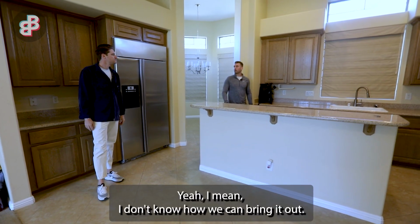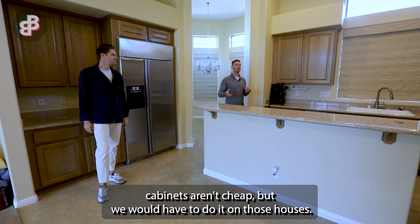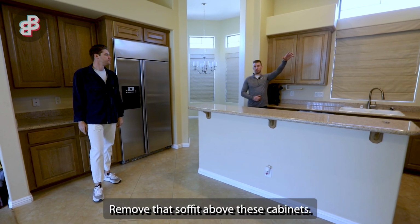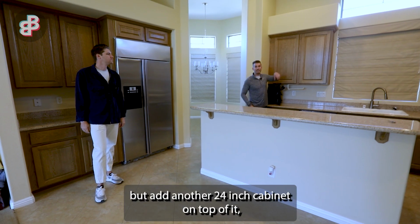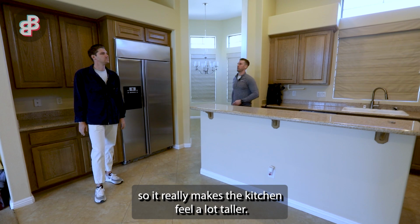I don't know how we could bring it out. One easy thing that we could do that's budget friendly, you know, cabinets aren't cheap, but we would have to do it on this house, is remove that soffit above these cabinets here. We'll put 42-inch cabinets in, which is what's here now, but add another 24-inch cabinet on top of it, so it really makes the kitchen feel a lot taller.